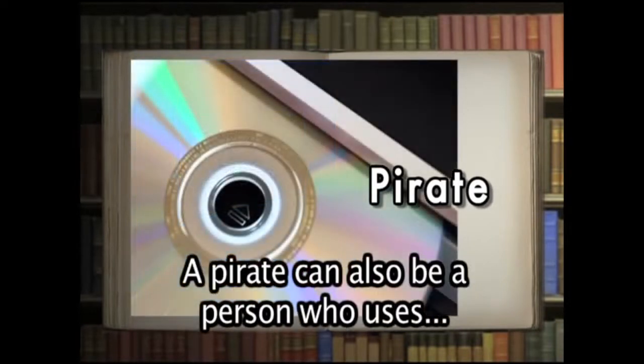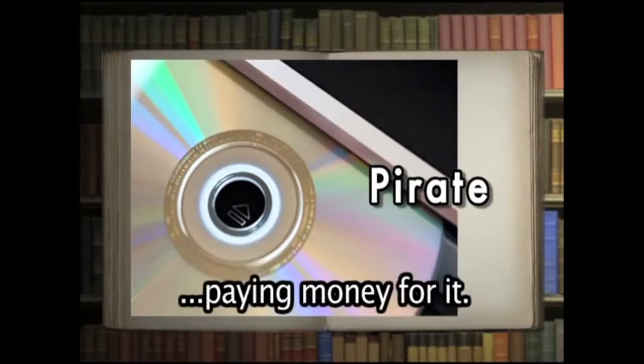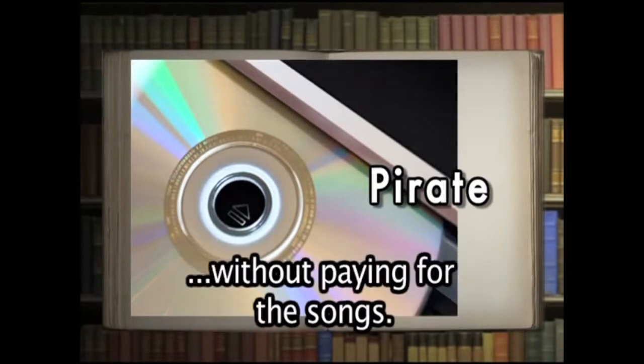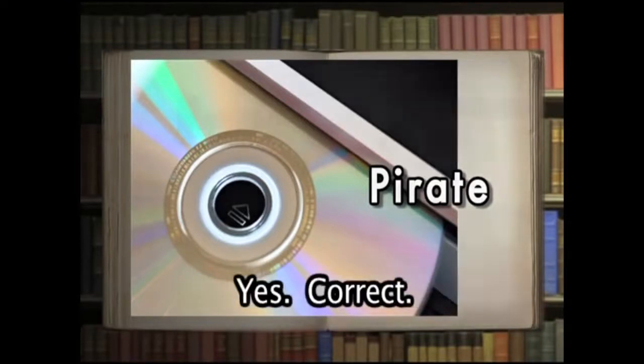A pirate can also be a person who uses or steals another person's work without properly paying money for it. The internet users pirate music from websites without paying for the songs. Say it again. Pirate. Yes, correct.